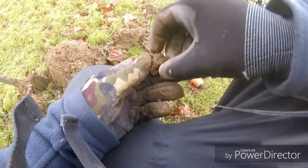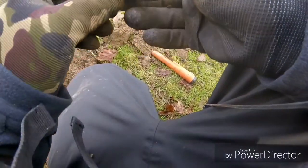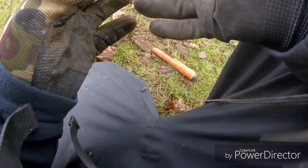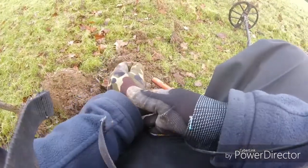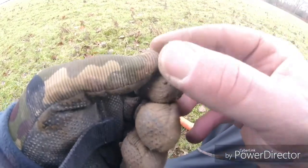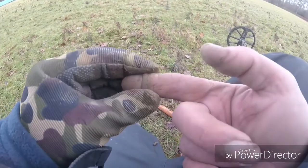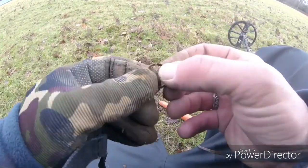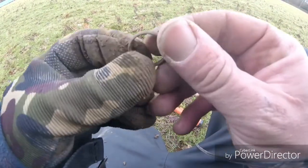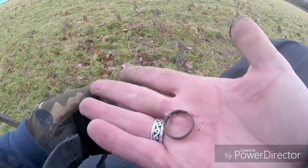Oh, what we got here? Well, it's not a coin. It's a round ring. Right, let me just have a look at that. It could be a copper ring. Oh, it could be just a normal pipe ring. Okay. No, it's nothing on it, so it's probably just a normal pipe ring.